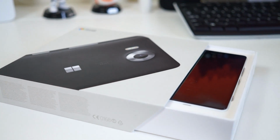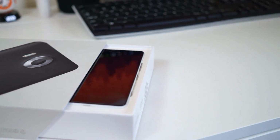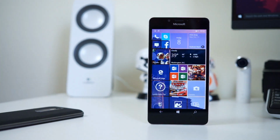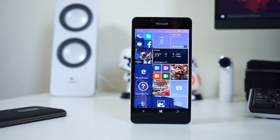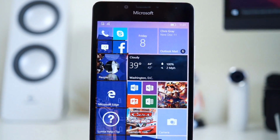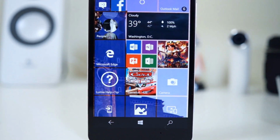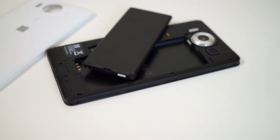This is the Microsoft Lumia 950, the very first smartphone running on the Windows 10 platform. Based on its specs, the Lumia 950 is actually a quite impressive device. It comes with a 5.2-inch Quad HD display, Snapdragon 808 processor, 3 gigs of RAM, 32 gigs of internal storage, 20 megapixel camera on the back, and a removable 3000 mAh battery.